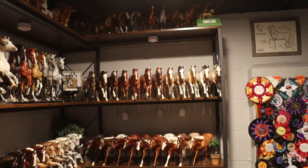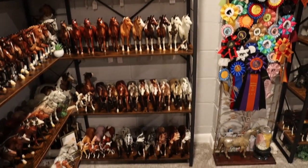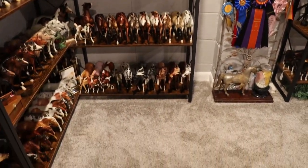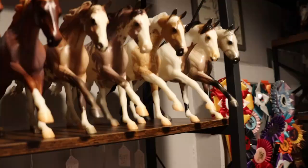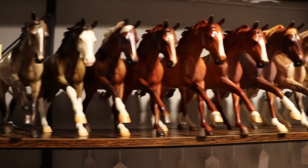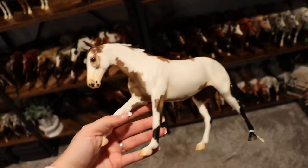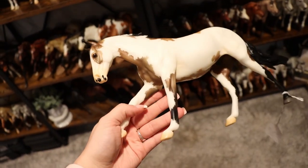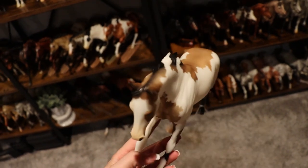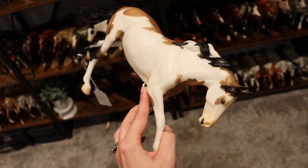Alright, now we are on to the stock horse shelf, which is one of the shelves that is so full it might give me a panic attack. On the top we have the Dundies. I always think of The Office when I say Dundies. The last one I will pull down for this video is Duwamish, because I did not have him in my last collection tour.